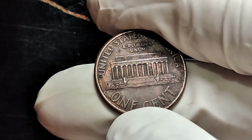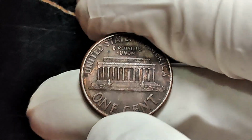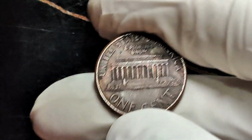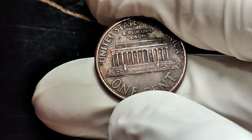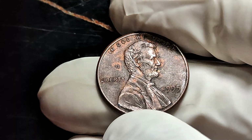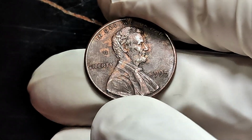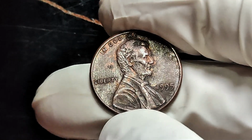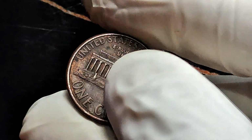As we speak, more people are learning about the 1995 no-mint Mark Lincoln penny. Every day you wait is another day the market becomes more saturated. Don't let this opportunity pass you by. Check your coins tonight.